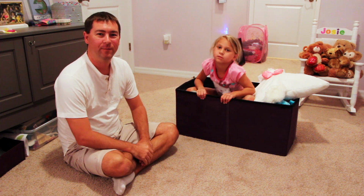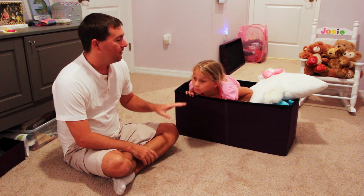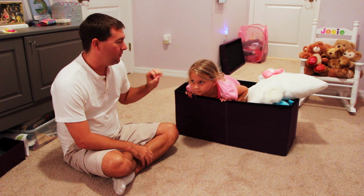And today we're going to do some kids' room decluttering. Today specifically, though, we're going to do stuffed animals.